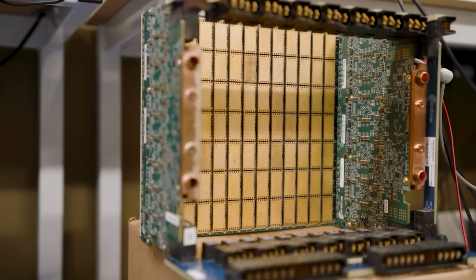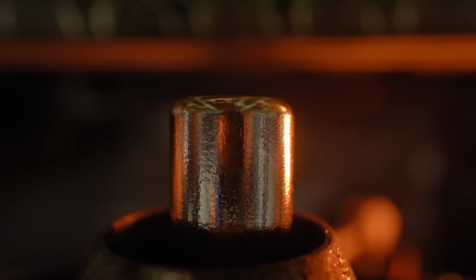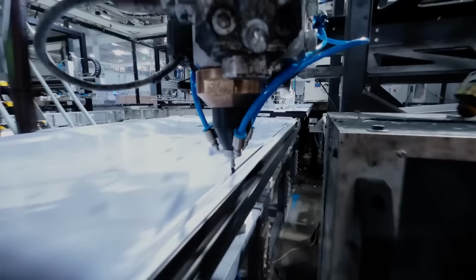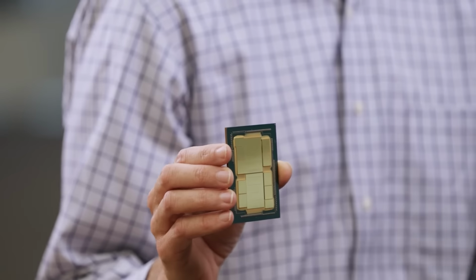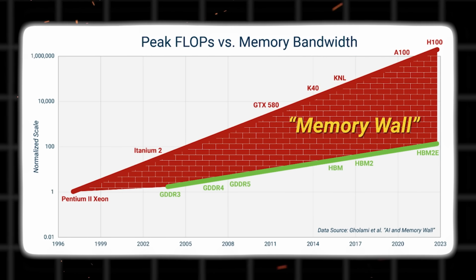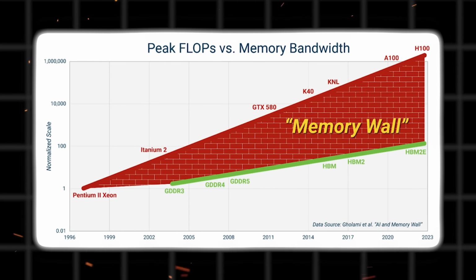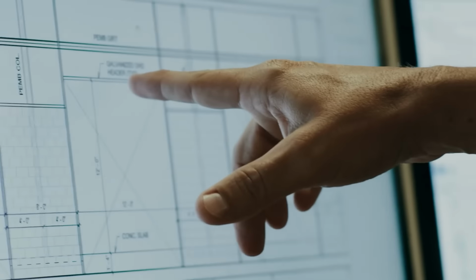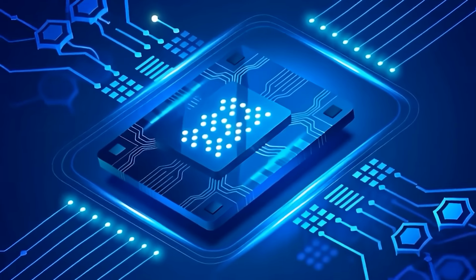Here's the thing most people get wrong about AI chips. Everyone obsesses over raw compute power. How many calculations per second, how many cores, whatnot, but that's not actually the thing slowing AI down. The real villain is something engineers call the memory wall. Let me break it down simply. In a normal computer, in a normal GPU like Nvidia's, you've got two separate things. You've got the part that does the math, and you've got the memory where the data lives. And these two are physically apart from each other.